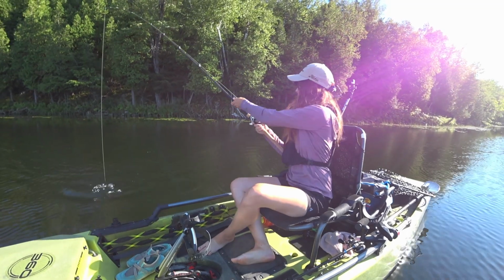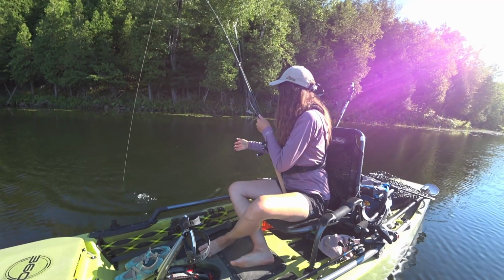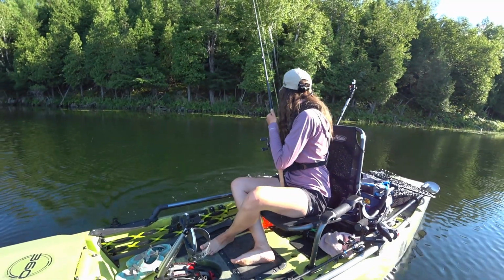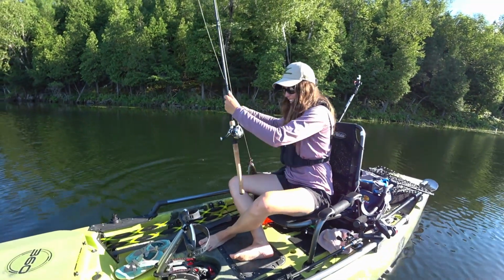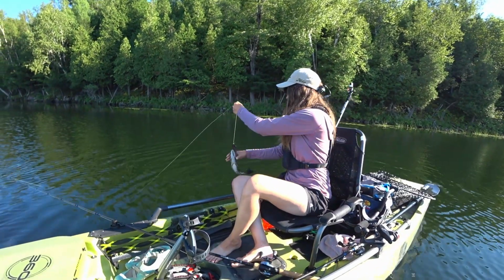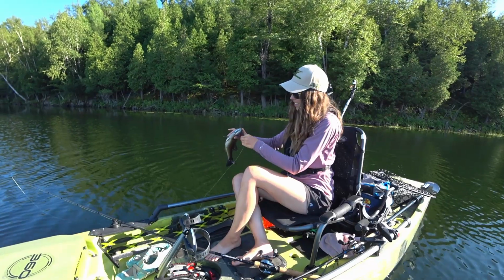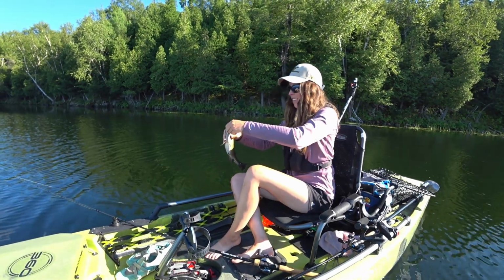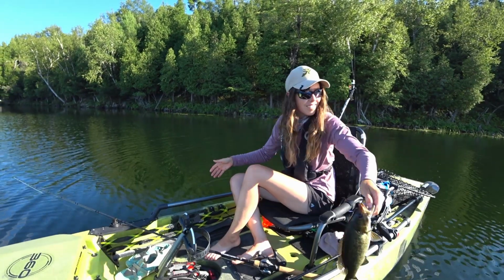Oh, I think I got a smallie here. Yes, I do. There. Huh, first smallie of the day. Not bad. A little unexpected. Little guy.